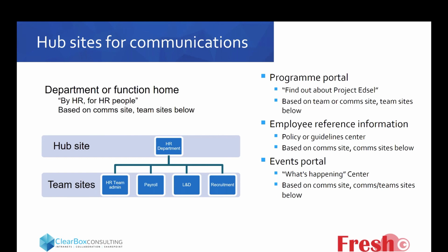Similarly, for employee reference, you might have a hub site, which is your entry point for policies or guidelines or templates, and then underneath that, a set of more specialist sites that cover off different areas. This is, to me, where something like the scope search really comes to the fore. You might not know if a policy sits in regulatory or legal or health and safety, and you don't have to know if the search can cover off health and safety, legal, regulatory as subsites.